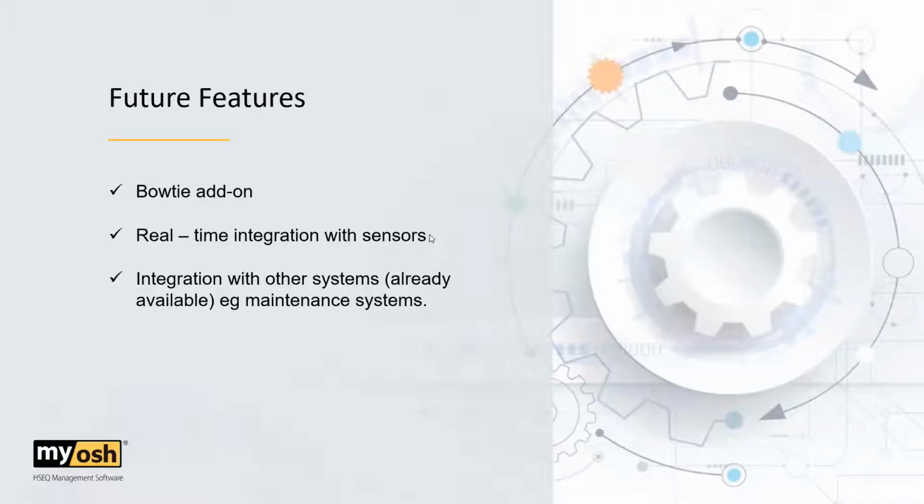Okay, so what are we doing next? We're already looking at bow tie functionality, so for reporting, we will be adding basically that bow tie analysis into the system as a future piece of functionality. We're also looking at real-time integration with other systems, but also with sensors. So if you've got things like carbon monoxide sensors or sensors on guarding that fail, rather than actually having to do a check, when you get a sensor trigger, then the system's rules will kick in and notify the appropriate people. The controls and the risks will become, the status will change, etc., just like I've shown you through today.